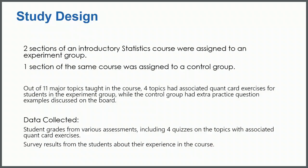And that's it. So another 2 topics that were intended to be covered with quant cards were not, because by that point everything was online because of the pandemic hitting. So the data that was collected was the average grades for these quizzes, the average grades for other assessments as well, and survey results where students were just asked about their classroom experience.